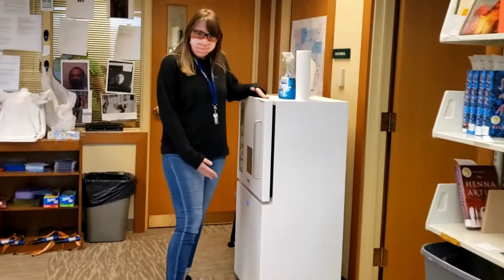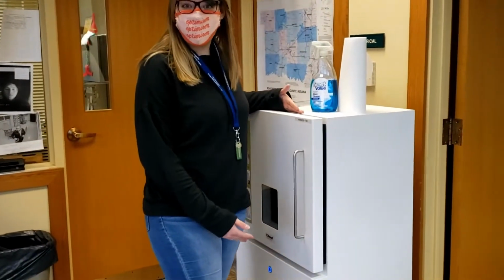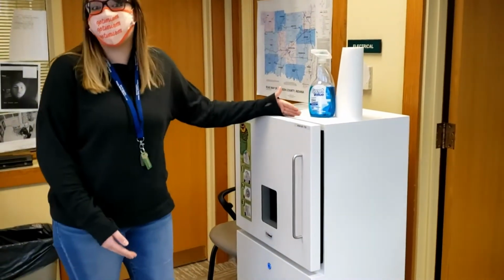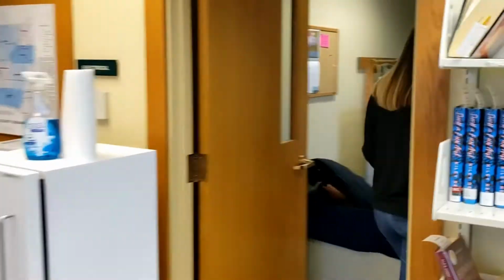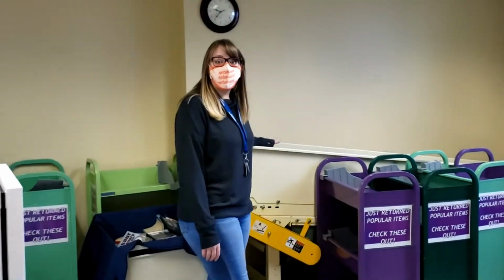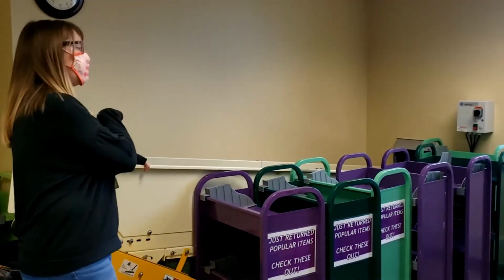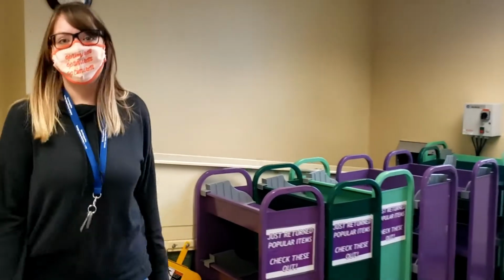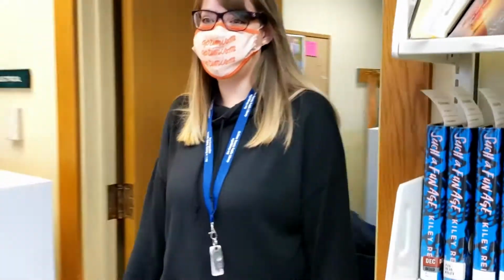This is our fancy new book sanitizer with these unprecedented times so we can make sure your books are clean and safe for you. You can return books when we're closed on the outside, and this is the conveyor belt. And the books just drop in through the box and then go on the conveyor belt.